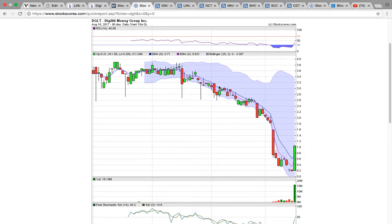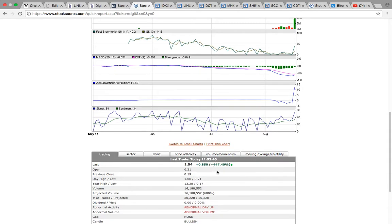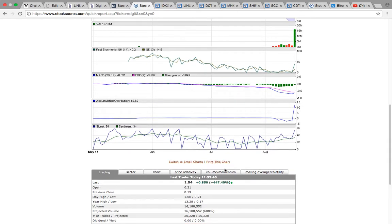We're going to take a look at stocks that were in play today. Okay, first up is DGLT. This did get halted today. If you look down here, when it closed today, it was up 447% on the day.